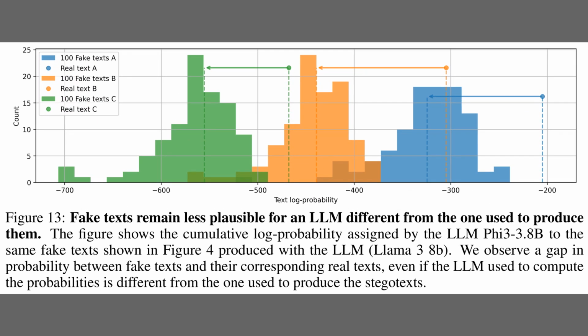Alright, the previous figure traced domain effects on soundness. Figure 13 shows cross-model scoring with Phi 3 3.8 billion, and the pattern holds. Fake covers sit within the real text range, yet score lower than their originals. The dashed markers indicate the real texts, which land to the right of their corresponding fake histograms. So a probability-based judge could still pick the original, while both remain plausible to humans.